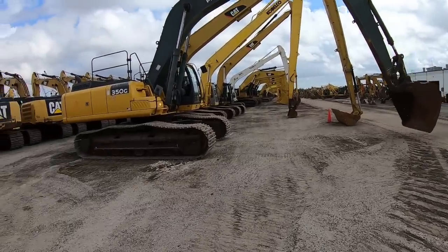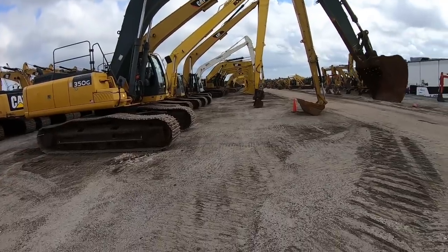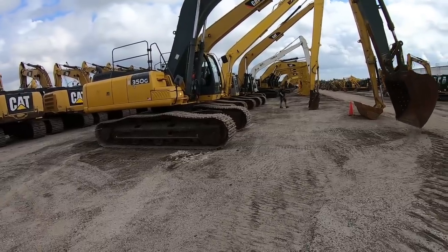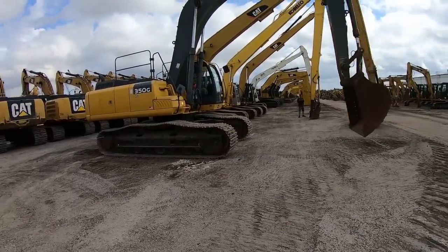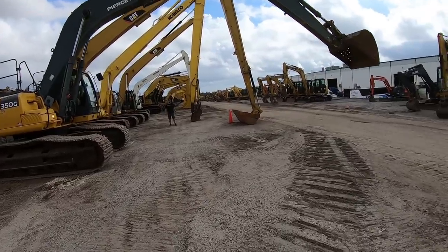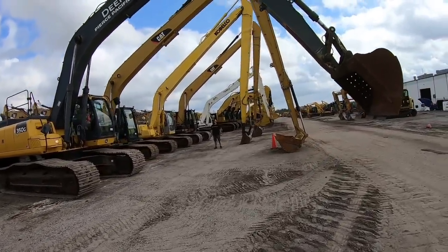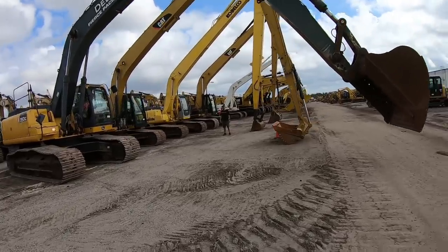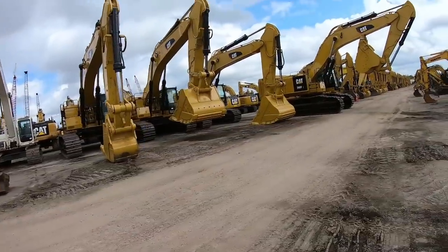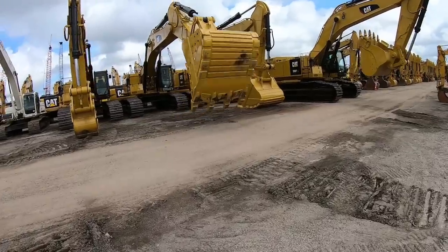The one in the middle is kind of the tiny bucket. And that guy's like a barn swing over there. Yeah. That was fast. Good times. Good times at the Ritchie Brothers. That's right. We got the 390s here. These are good sized little machines.